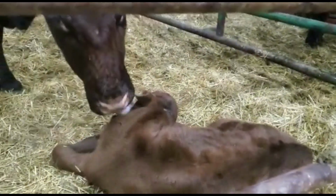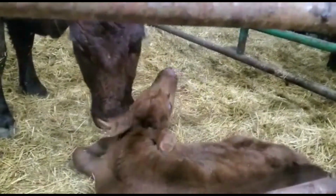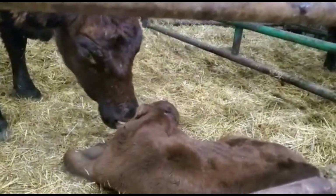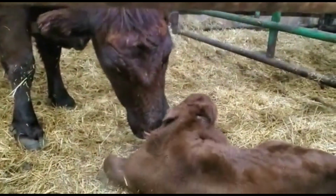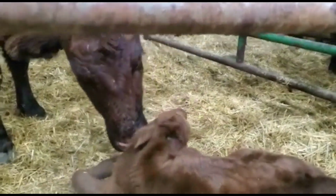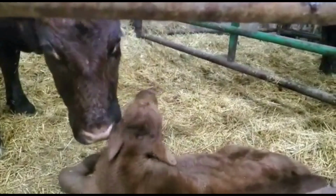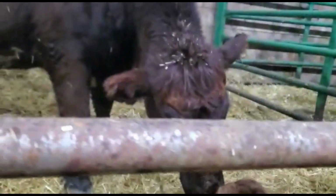Here's the next miracle. This calf has been away from mom for, what, 8 hours? Yeah, mom did not hesitate. She went straight to the calf. She is licking it like crazy as though it's never been gone. And honestly, words can't describe how this went down.